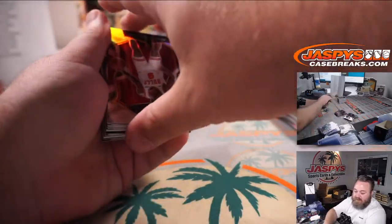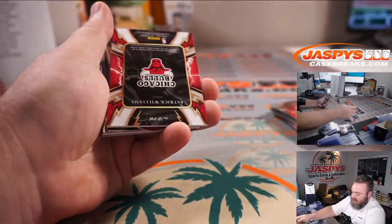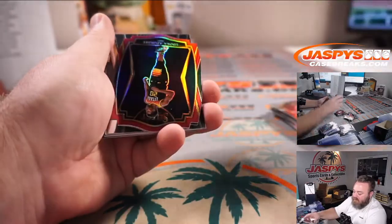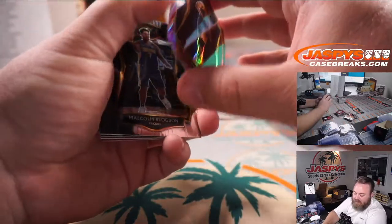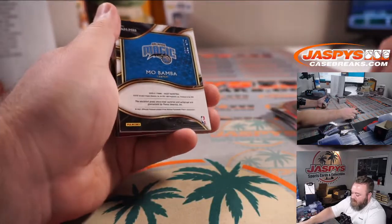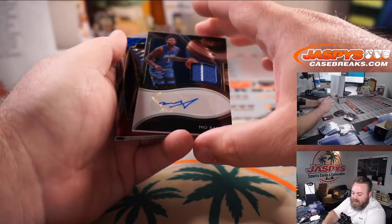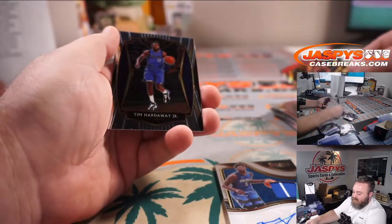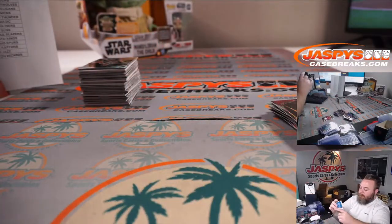Patrick Williams, rookie silver, for the Bulls, Eric Ainge. And Patrick Williams, rookie relic, for the Bulls, Eric Ainge. Udoka Azubuike, rookie die cut, to $175 for the Jazz, Jin Lee. And Mo Bamba to $249 for the Magic. A little bit of pinstripe, jersey, and auto. Magic, Eric Ainge. Rudy Gobert, tricolor for the Jazz, Jin Lee.